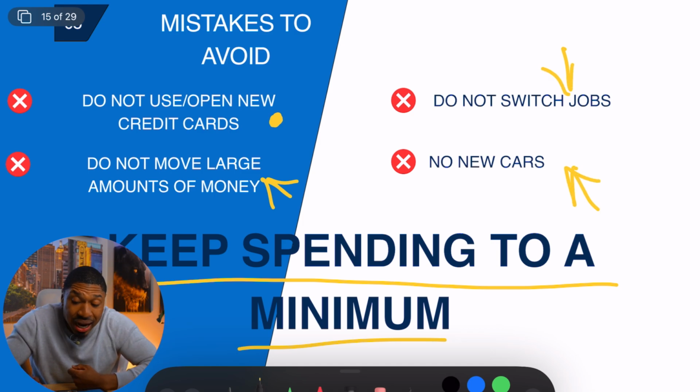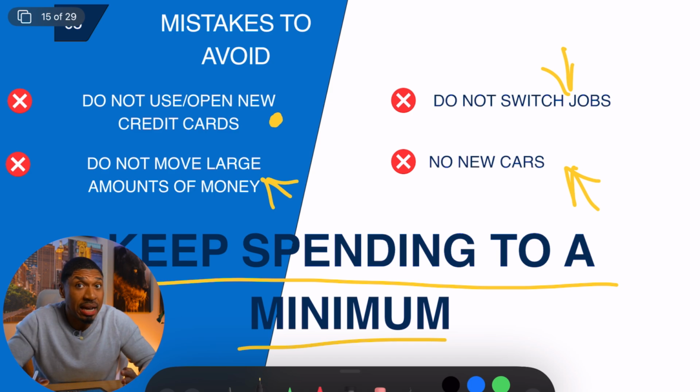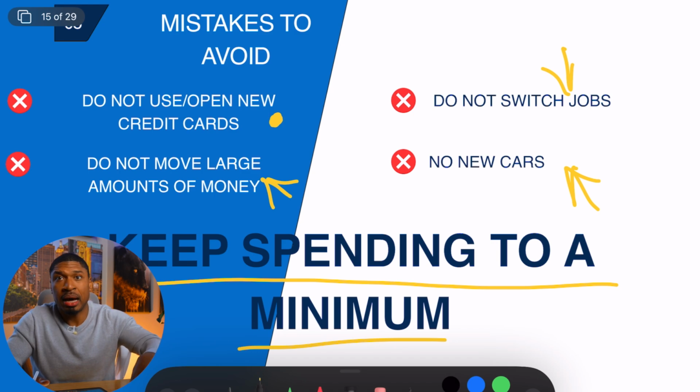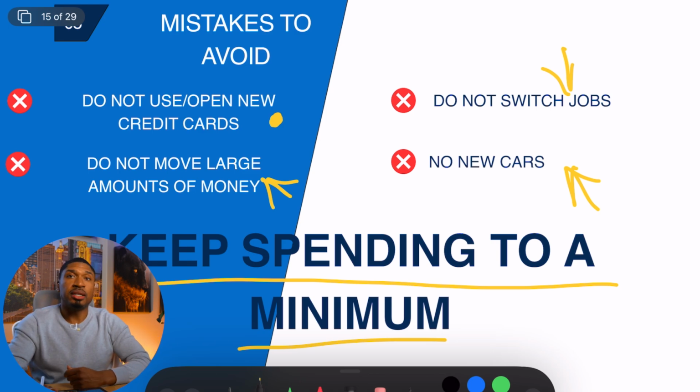Do not switch jobs. Don't get a new car. If you guys are in the process of interviewing, tell that new company, hey, I'm buying a house right now. I have to complete this transaction before I accept the job. Most jobs are understanding in that situation. Most of them will say, okay, we can start you as soon as you get done, right? Don't switch jobs in the middle.